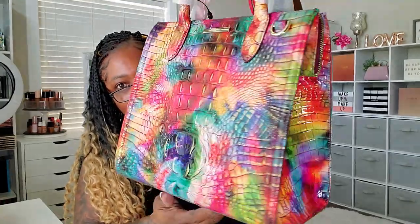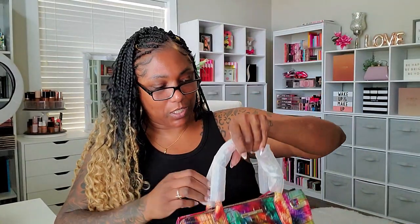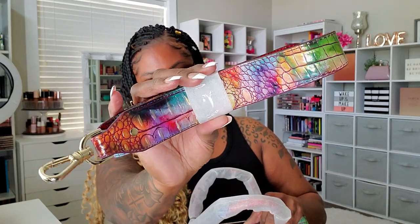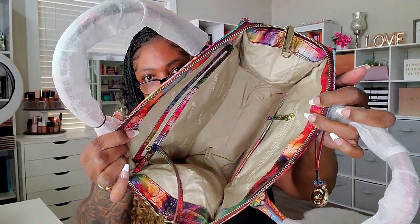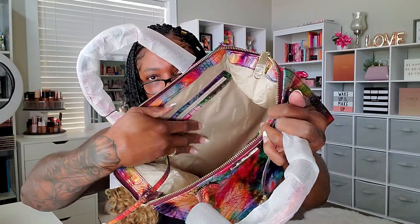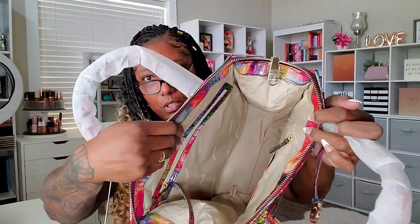So yeah, absolutely gorgeous. She does have a longer strap. I'm not sure if this is a crossbody situation. It doesn't look long enough for that. It looks like a shoulder strap, but it has the gold hardware. It has the duster bag inside so you can keep your bag nice. So that's what the inside looks like. You have your zipper pocket, another pocket right here. Oh, that's a zipper. So yeah, anyway, very, very nice size bag.